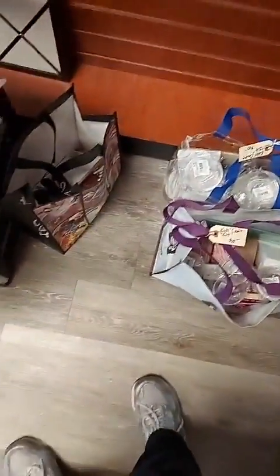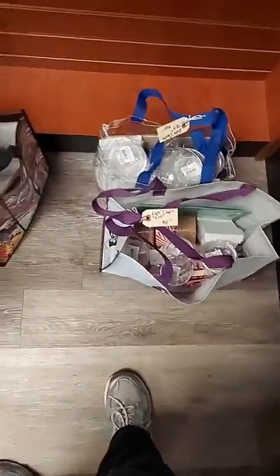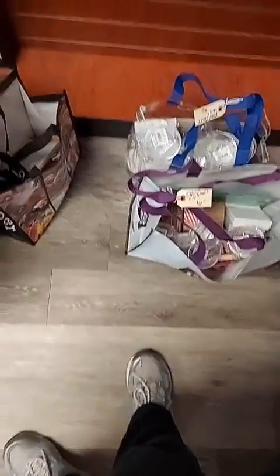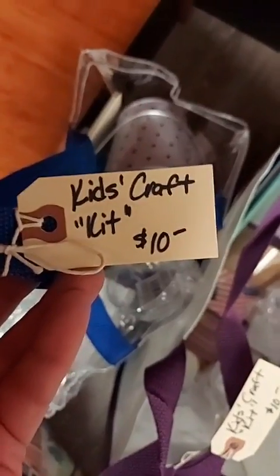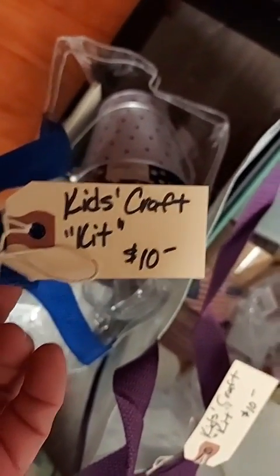This next item I have multiples of. I'm just going to show you a couple of them. They are all similar, but they all have some differences to them, so no two will be exactly alike. And again, I don't have them numbered. When you come in, you can pick out the one you want from what is left. And I am calling these kids craft kits, although certainly they don't have to be just for kids, and they are $10 a bag.